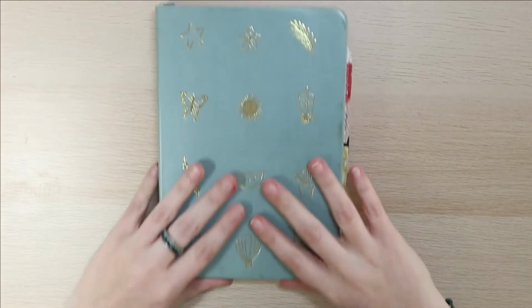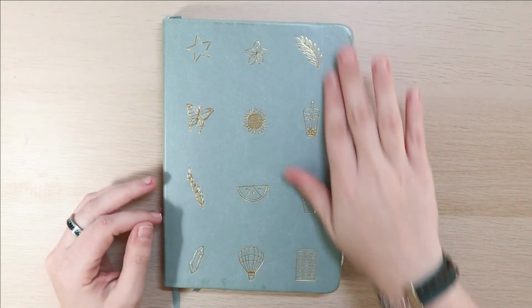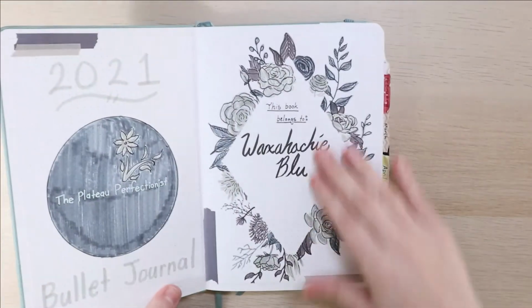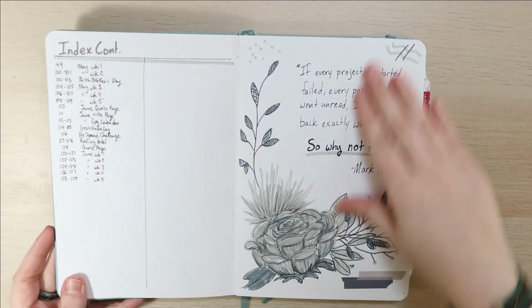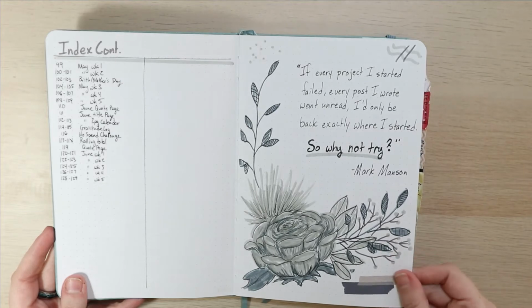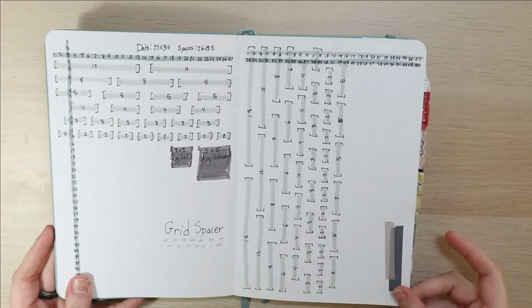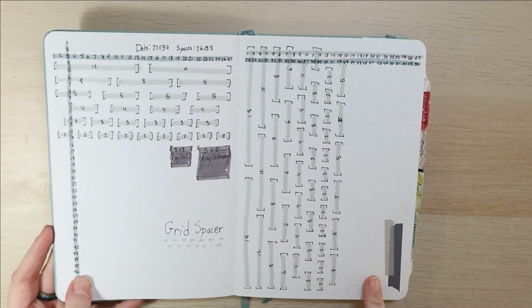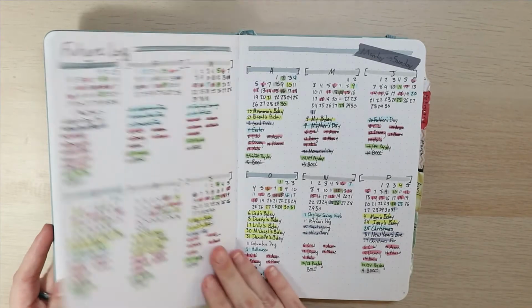Alright guys, so for those of you who don't know, I used two bullet journals for this particular year. This one is by AmandaRachLee. It is one of her 2021 bullet journal dot journals that she did. This was one that was just the plain pages. So here are my introduction pages, and this was my first attempt at a grid spacer. I had never done one before, and I tried to do one fancy and it sort of worked out.